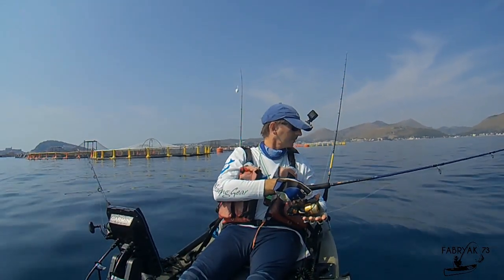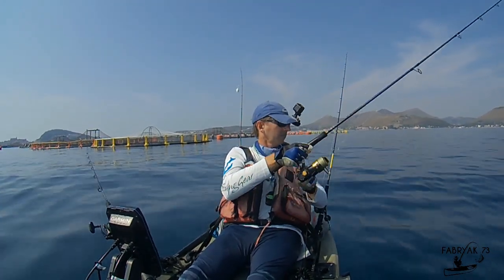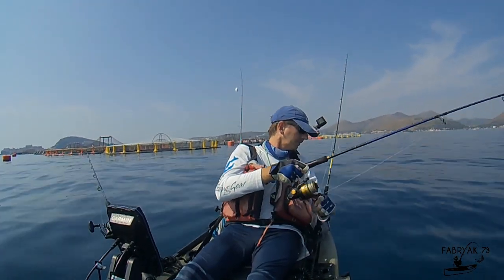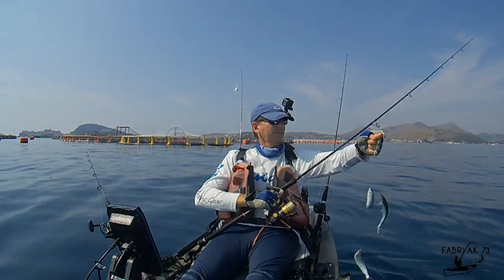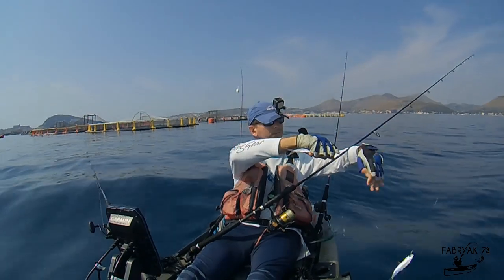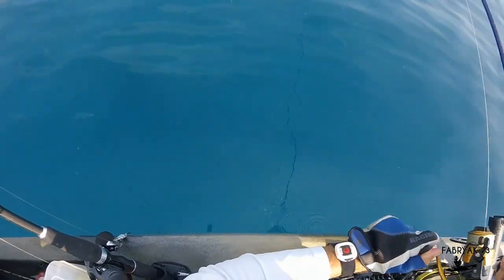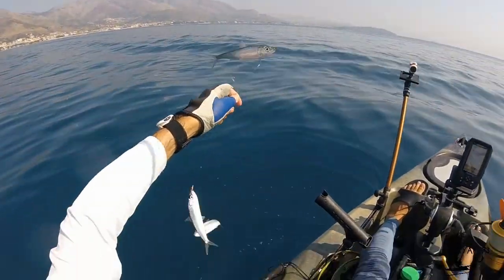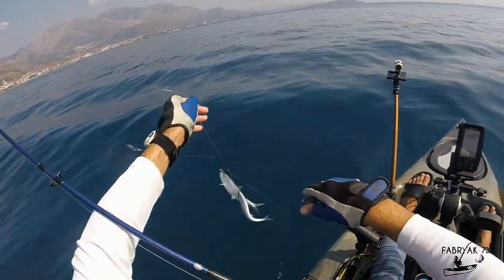The most effective and fast way to collect baits is sabiki rig fishing. You can catch multiple baits in a few minutes. Round sardinella is the perfect size bait for Mahi and even for other predators.